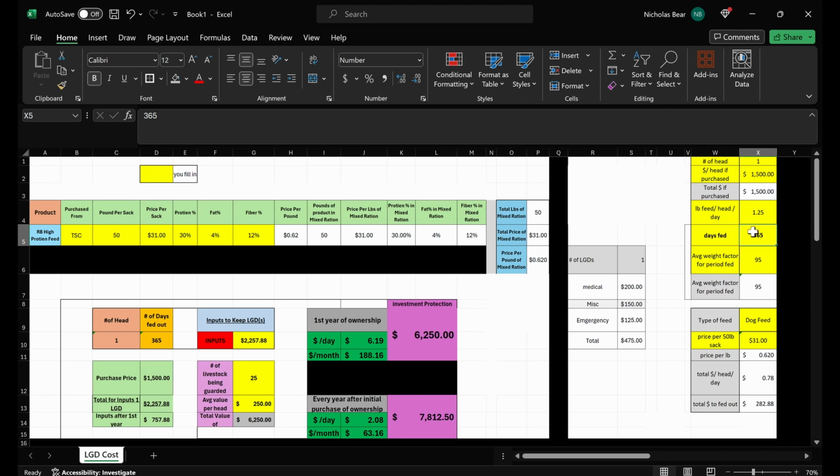So days fed, obviously, is going to be 1 year. And then average weight. Let's say the average weight of that dog's 95 pounds. Let's say you got it and it fully matures. It's a male. Let's say it matures at 120 pounds, but he fluctuates between 100 and 120 because some of the months he's working harder. Or let's say you have a female, and females are going to weigh a little bit less. Let's say she's 90 pounds. So this is just a rough factor.